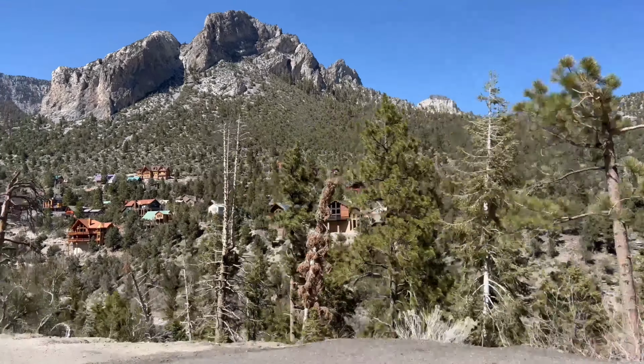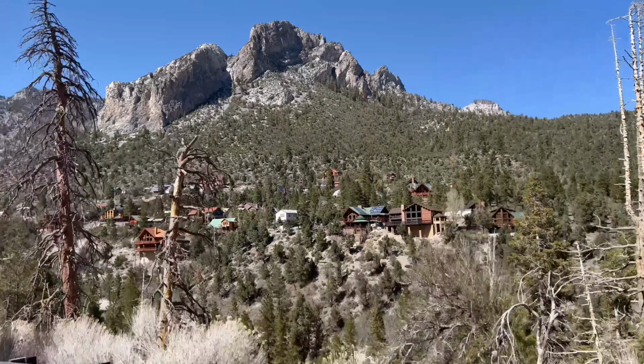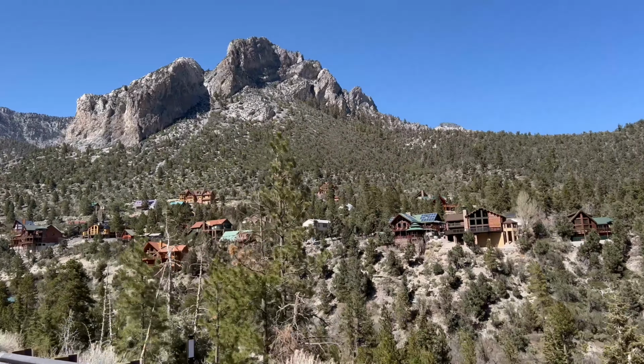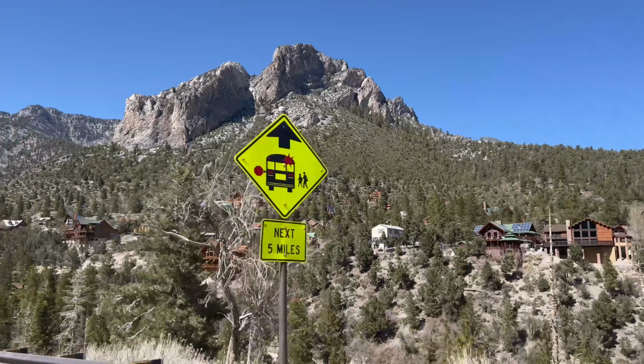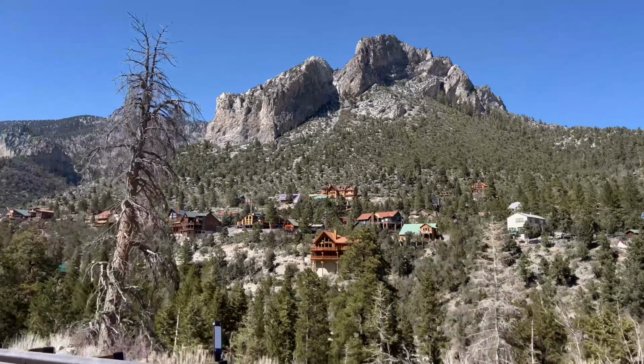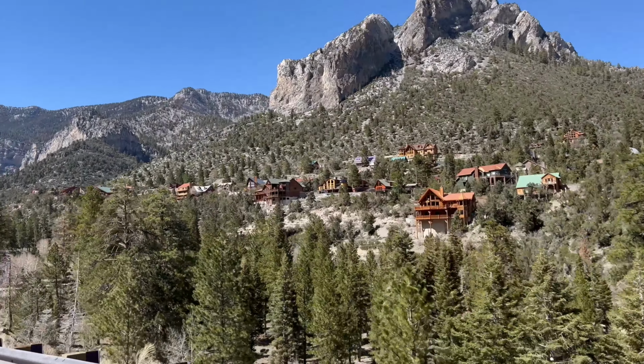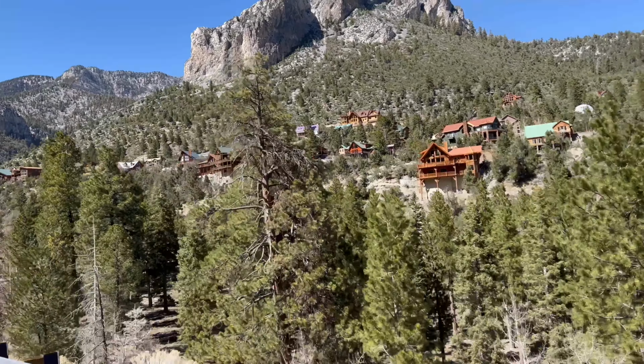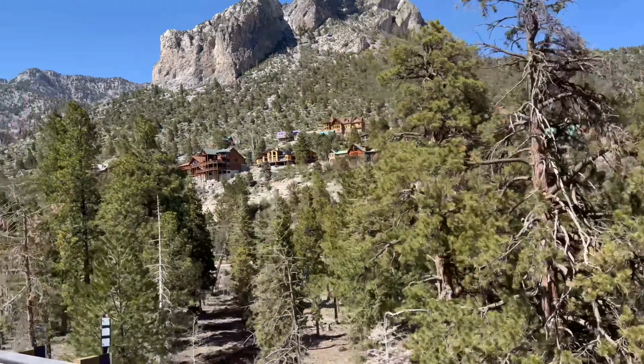83% of the people who live in this area are owners. There's only 17% renters here, which I guess makes sense because the median age in this area is 53. The average home price is about $600,000, just under.